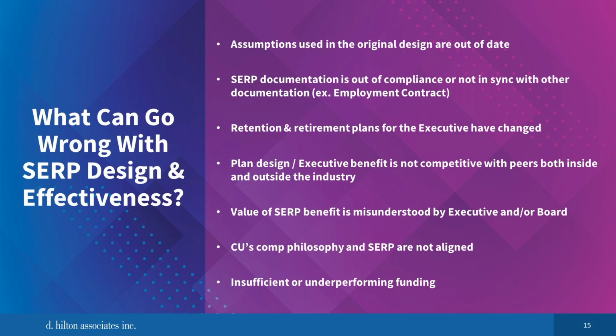The SERP documentation is out of compliance. We see this all the time, and not in sync with other documentation. It's shocking to me always. Employment contracts are typically governed by state employment laws. SERP contracts, split dollar contracts, come under federal law. But very, very frequently, we see a misalignment and use of different definitions of, for instance, a termination for cause. So you've got documentation that may be out of sync, and where you're terminating an executive under an employment contract, but that termination isn't triggered in a SERP. You may see a misalignment or synchronicity in terms. So one of the things we always ask is, let me see all the documents and let's make sure they're in compliance.